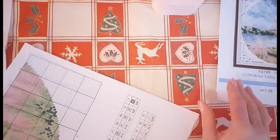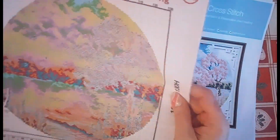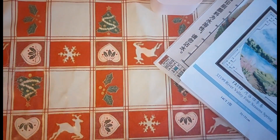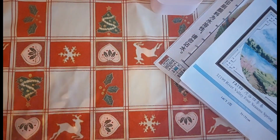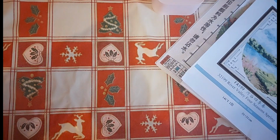Okay, so there's that one, 14 count stamped Aida cloth there in the spring image. And I just want to have a look at the floss quickly. Okay, so the floss card has all the DMC codes listed on it as well. Did I say this one was a 14 count as well? I think I did, but I'm going to say it again just in case.